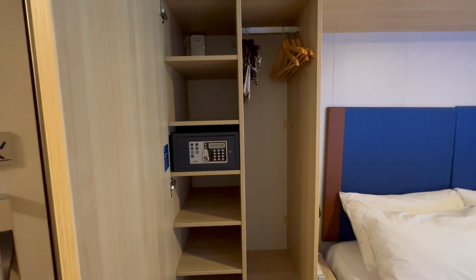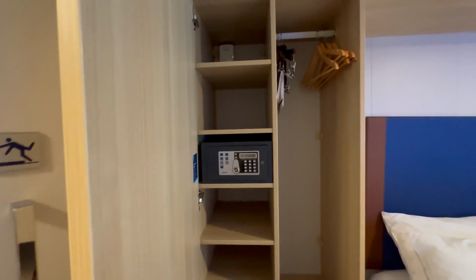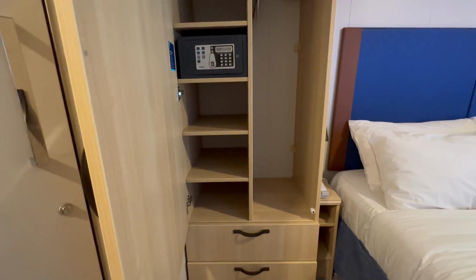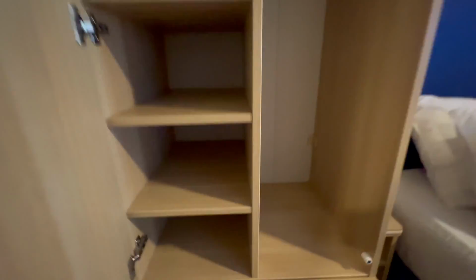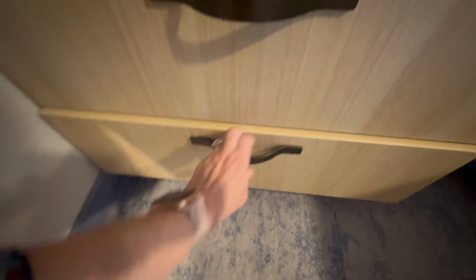One closet on this side. You've got your safe. You have multiple shelves. You do not have your life vests in your rooms here. They are at your muster station, so they're not taking up any of the closet. You've got your hanging space. I love shelving. And then you have two drawers down at the very bottom.